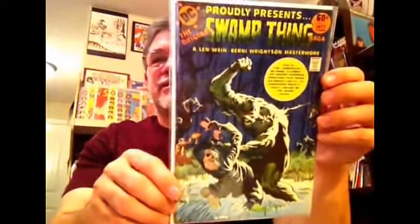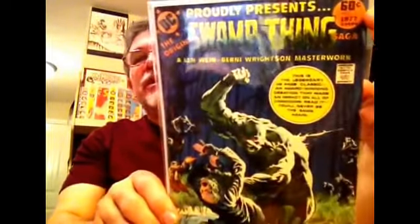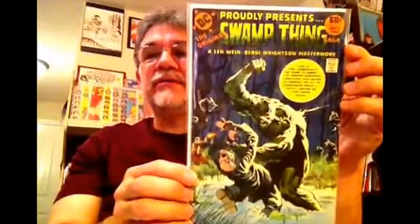Upgraded a couple more of DC Special Series. I've talked about this series before. Started out, a lot of them were reprints, and then they went on to some new stories. This reprints some of Bernie Wrightson and Len Wein's Swamp Thing series. This says #1, but actually this is #2 of the DC Special Series, so I'm not really sure what they were thinking there. But this was actually the second in this series, but they called it #1 on the cover.